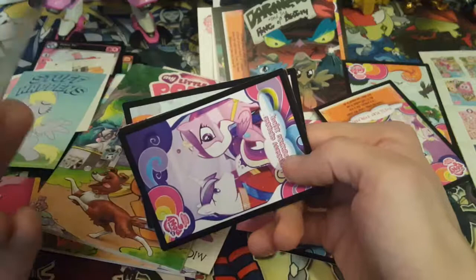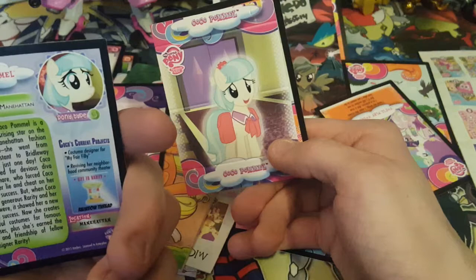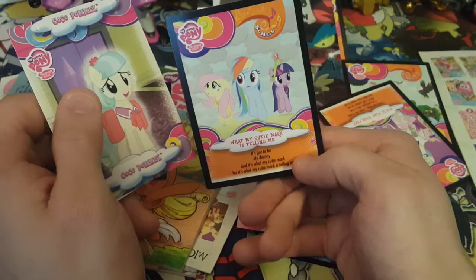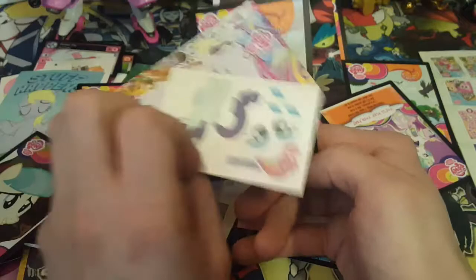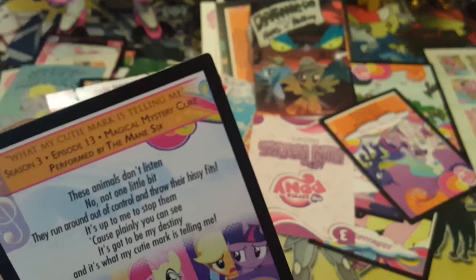Princess Cadence and Shining Armor. Coco! That's from... Oh, it's a standee. This is the one where there's Rarity. This card right here is from when their cutie marks got mixed up. The Magical Mystery Cure. Yeah.